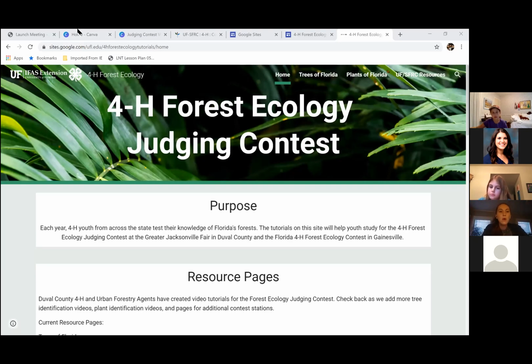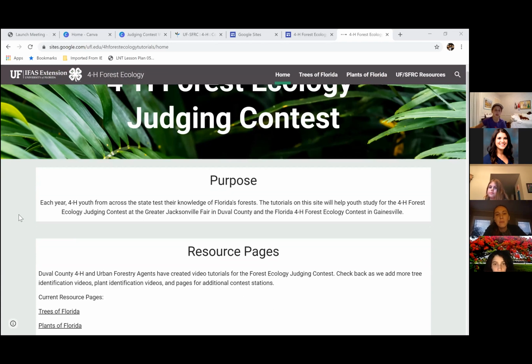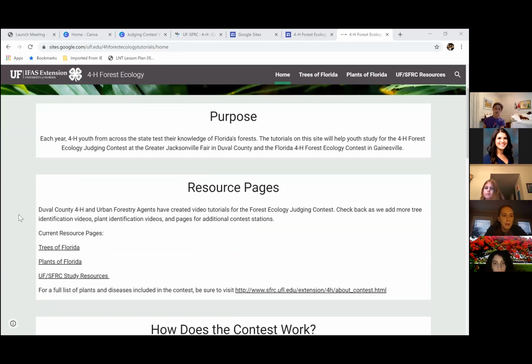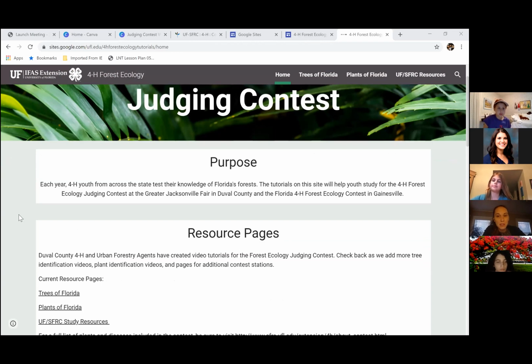Okay, everyone. So that was an overview of the Forest Ecology Judging Contest that we hold at the Duval County office. And I've put a link in the chat box to another site that I have pulled up. This is a pretty cool Google site. Well, maybe I'm a little biased, but I think it's pretty cool, that Larry and Kelsey have been working on to provide an overview of the Forest Ecology Contest and how to learn about all of these plants. Because if you're like me, I did not grow up being able to identify 30 trees, 20 plants, whatever it might be. And I've been having to learn quite a bit about forest ecology myself.